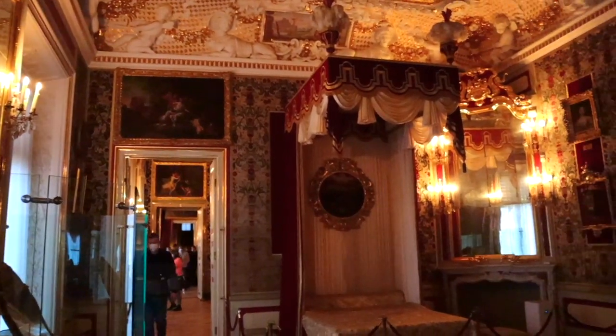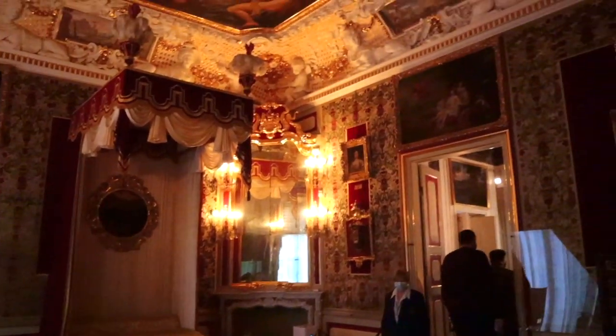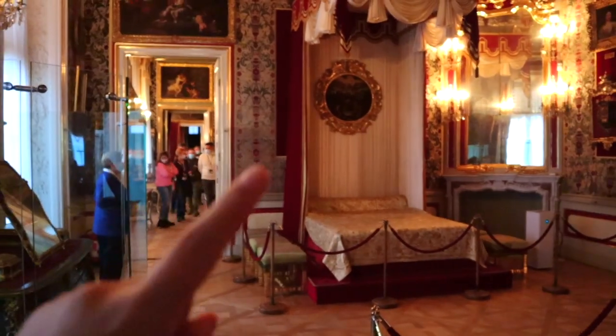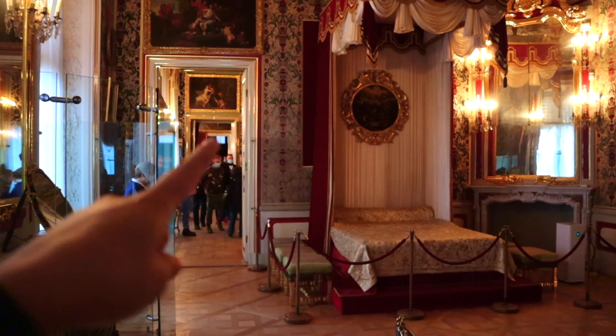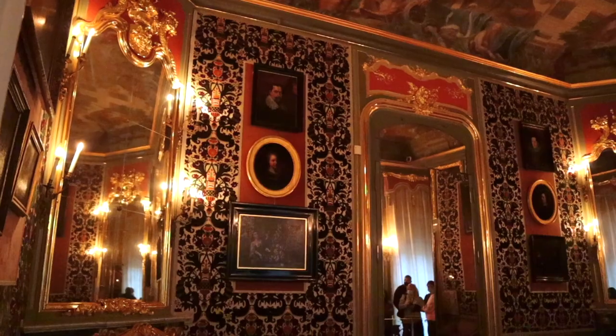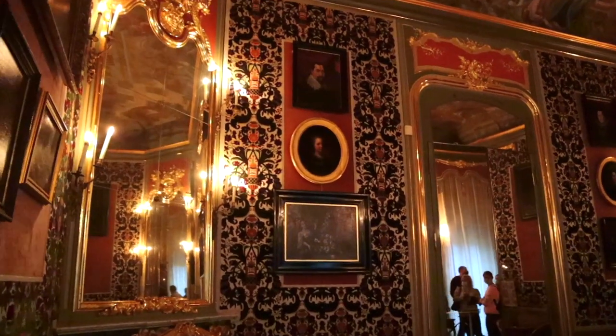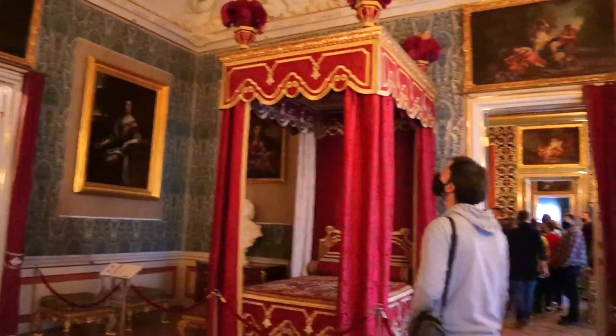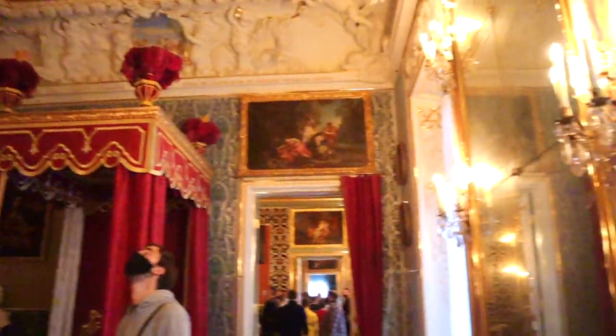So this is the Queen's chambers, for the bed, and it's all golden paintings. It's very nice. And then that's the room in the middle, and the one there is the King's room, so it's kind of close. This is a room used for Dutch paintings, between the King's room and the Queen's room. That's the King's bed, and there are a few portraits.